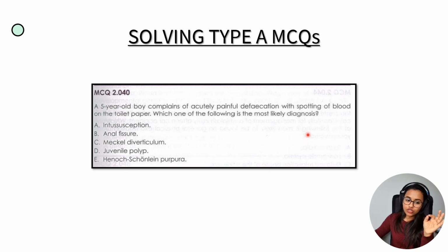Anal fissure. So this is how you should do your MCQ questions. Rule out every option. This is an easy question. When you come to complicated surgery questions, where they're asking for the most initial investigation or the most appropriate investigation for appendicitis, things can get confusing. So you need to make note and read and study all those topics. This is just an easy question that we have, but this is how we rule out each option, and that's how you come to a diagnosis.